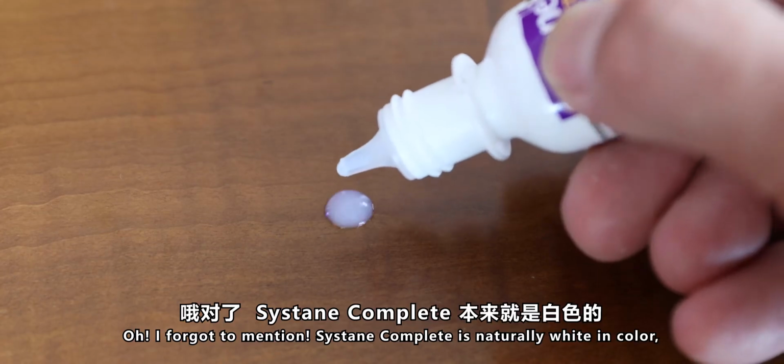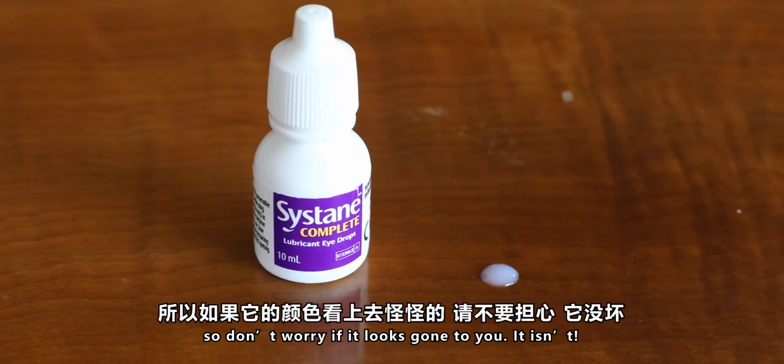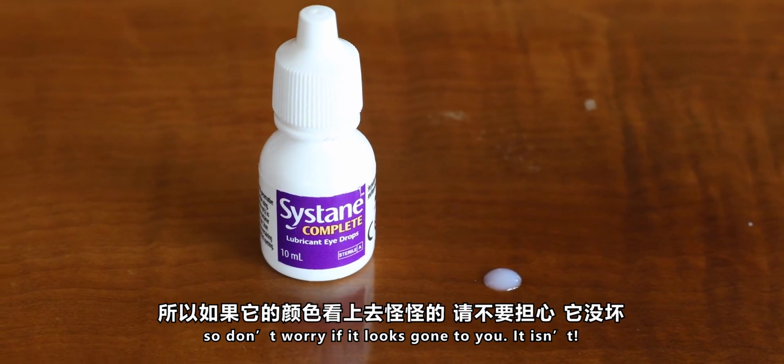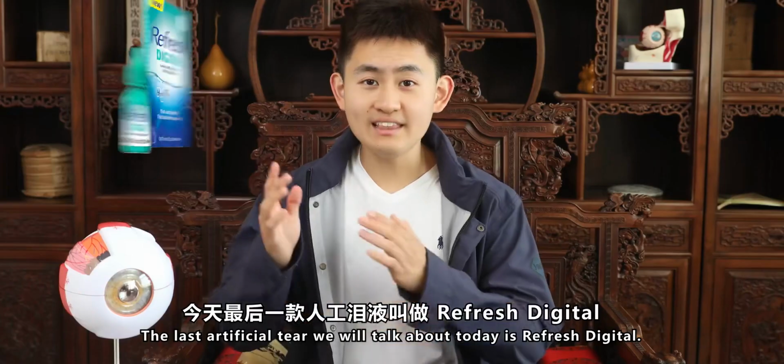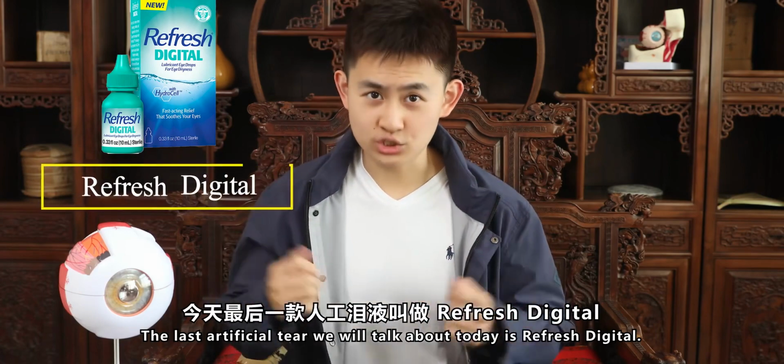Oh, I forgot to mention, Cysteine Complete is naturally white in color, so don't worry if it looks gone off to you. It isn't. The last artificial tear we'll talk about today is Refresh Digital.